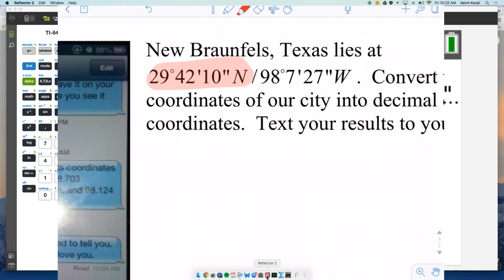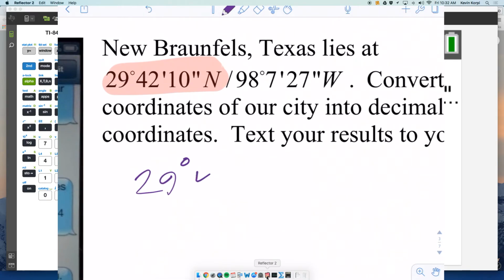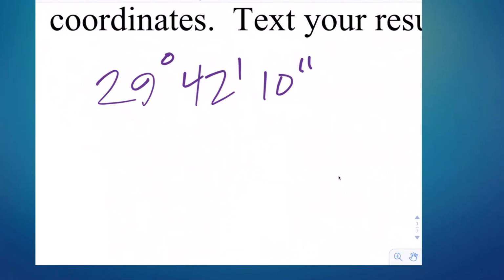So, respectively, latitude is first. I want to convert 29 degrees, 42 minutes, and 10 seconds into decimal degrees. Unfortunately, your calculator will not convert it for you. So this is one that you might have to do on a quiz. You're going to convert them all in one fell swoop using dimensional analysis. The 29 is already in good shape.